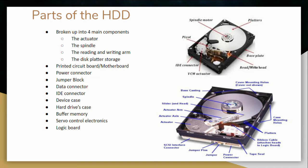Like any other functioning machine and device, the hard disk drive cannot function properly without its major components. Each component plays a critical role in ensuring that it can properly read and store data efficiently. The main function of the HDD involves the actuator arm, the spindle, the reading and writing arm, and the disk's platter storage. Throughout the presentation, you will see me taking apart the device to show the anatomy of the HDD as we focus on these four main components. And although this may look like a piece of hardware that sits inside your computer, we're going to show that there is much more going on in this pocket-sized powerhouse of data storage than meets the eye.